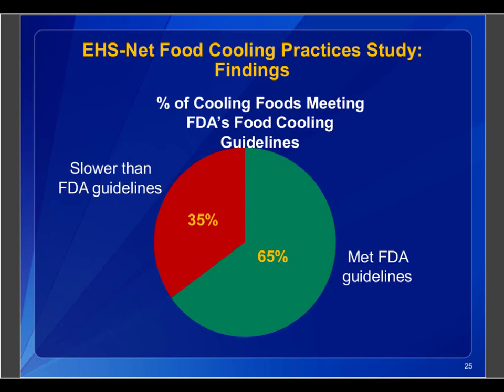35% of the foods were cooling slower than the FDA guidelines. And in fact, 20%, one in five, it was going to take them much longer than 6 hours to get to 41 degrees. So about a third of the foods that we looked at were not going to cool at the FDA recommended time and temperature.